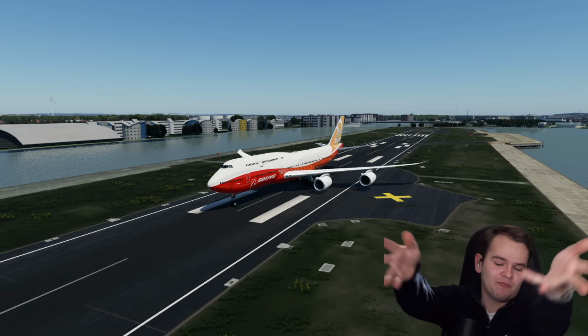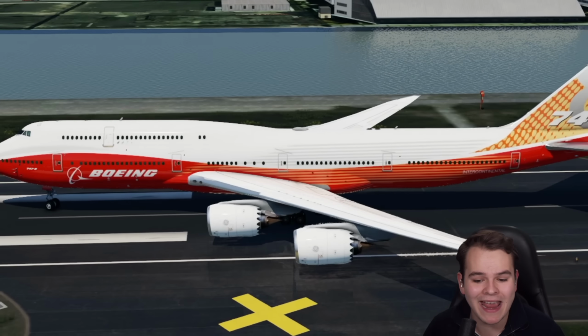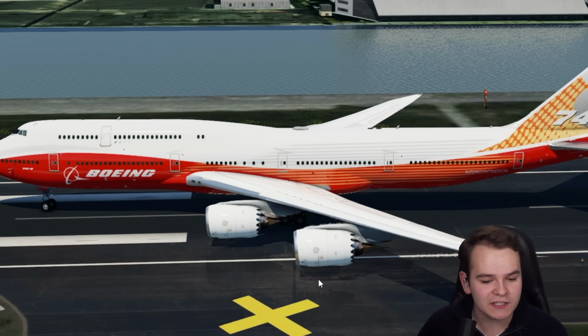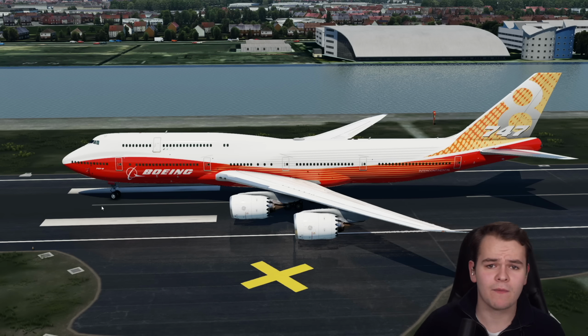For example, on the 747. I mean, this right here is the 747-8. You can see that by the beautiful chevron nozzles. This is the longest plane for civilian use, and it is relatively new, the 747-8.